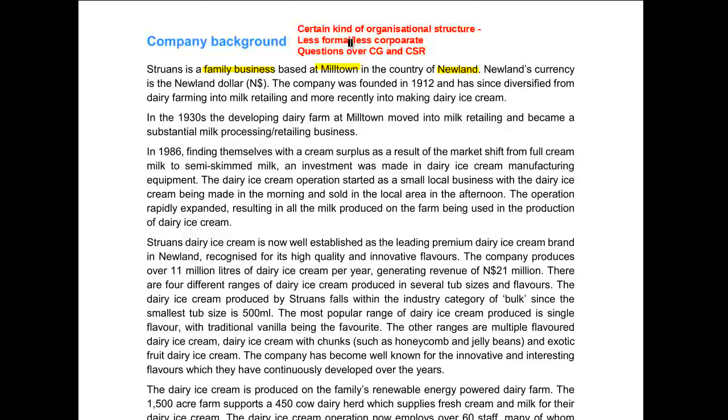And so we may have questions over things like corporate governance too, since it's a family business. If it's completely private, corporate governance isn't going to be a massive issue in and of itself, except that it helps the company if they ever want to go public. Ethical questions and stakeholders are going to depend on how the company is structured and who the key stakeholders are, and we'll get to that later on.